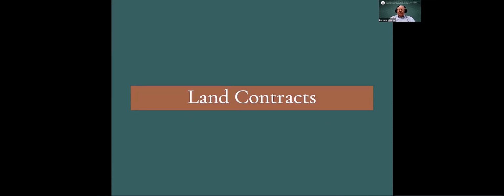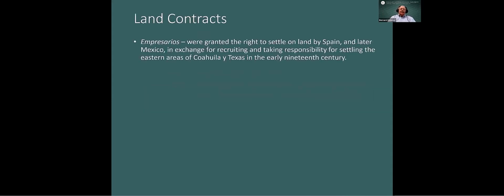Another thing to consider are the land contracts. I started with the empresarios. They were granted the right to settle on land initially by Spain and then after independence by Mexico. But they had the responsibility to recruit and settle folks in the area called Coahuila y Tejas by Mexico in the early 19th century. So the contract was, yeah, we'll give you this land, but you have to bring X number of people in Y number of years, or we rescind the land grant.